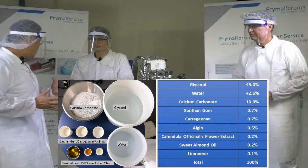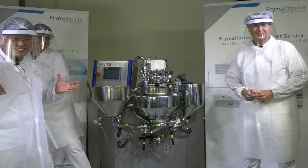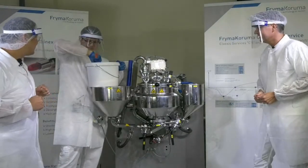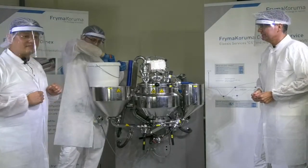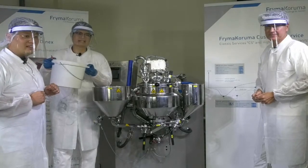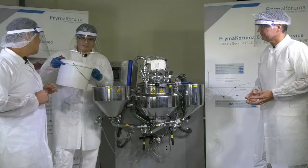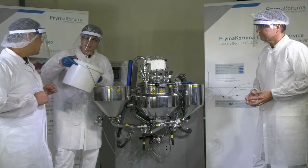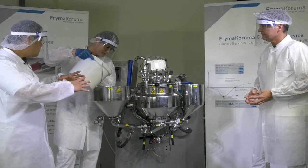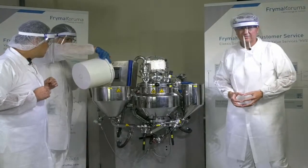Cool. So we start processing now? Yes. Are you all ready for that? Okay, let's start. In order to save some time, we have already done the pre-blend in advance. So first, step number one, the pre-blend between the glycerin and the thickeners. And of course the limonene oil and the almond oil. So the preparation includes the water phase and the liquid phase products.